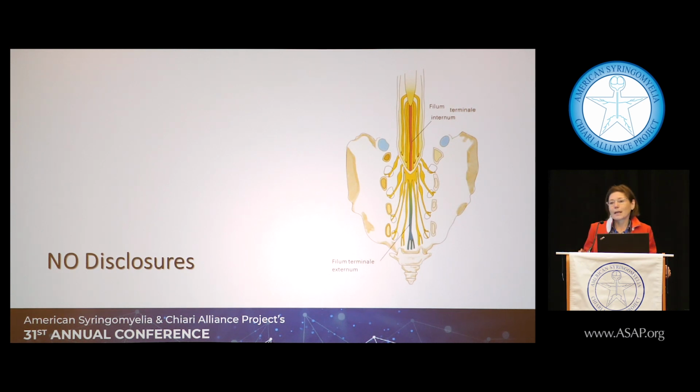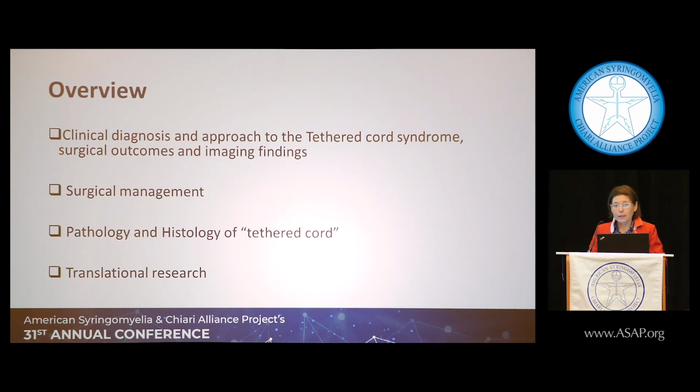spinal cord. And I'm saying this here because later on in my talk, I'll talk a little bit about our histology findings in tethered cord that might help us understand what the problem is, which might not just be blood flow and blood circulation in the spinal cord.